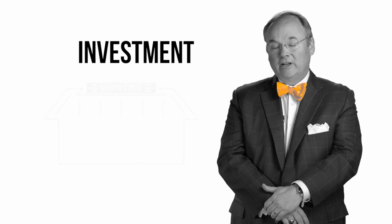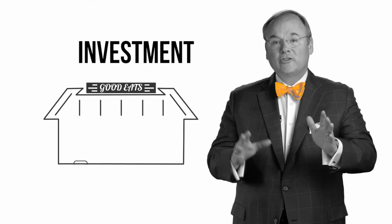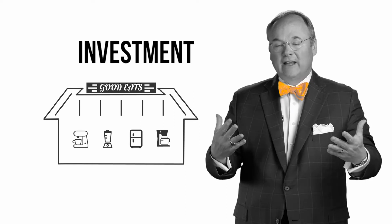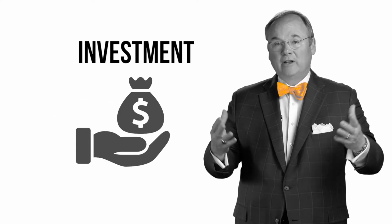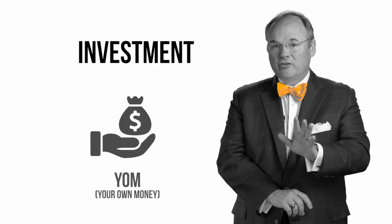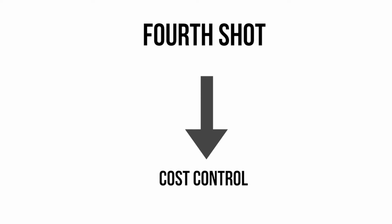Investment, as we are using it as a defined term, refers to anything a company must buy and carry on its balance sheet that's funded with interest-bearing debt or shareholder equity, otherwise known as YAM, which is your own money. All businesses should seek to minimize this amount, keeping in mind that they also have to focus on the 4th shot, which is cost control, as well.